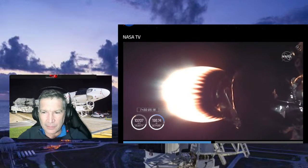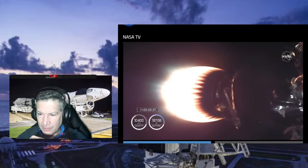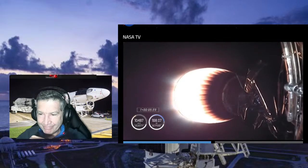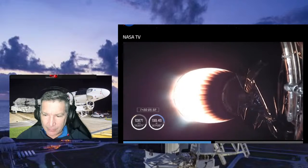We'll be looking for SECO, second stage engine cutoff, coming up at 8 minutes and 48 seconds after launch today, so about 3.5 minutes from now. Dragon and Falcon 9 second stage currently flying 2,979 meters per second.